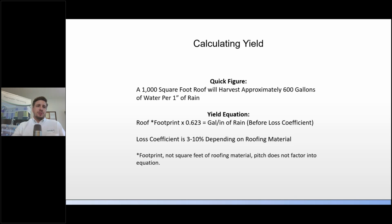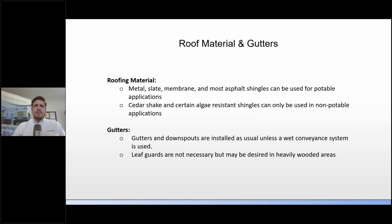And then you apply a loss coefficient. So, different roofs have different loss coefficients. A tin roof or a slate roof has a very low loss coefficient. Most of the water that's going to land on that roof is going to make its way down to the down gutters and then eventually the storage system. Cedar shake roofs, different shingle roofs will have a higher loss coefficient that gets plugged in. And so that's the equation. Footprint times 0.623, that'll be your gallons per inch of rain, and then add a loss coefficient to that. And you can calculate any area for how many gallons are going to fall per inch.